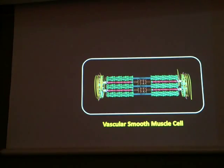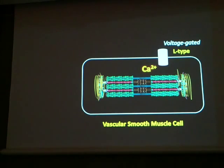Okay. This is the vascular smooth muscle cell. And as we said, the major component of the contraction of the vascular smooth muscle cell is calcium entry. And the calcium entry happens through an L-type channel. There's a particular characteristic of this L-type channel: it's voltage dependent. Why is it voltage dependent, or how is it voltage dependent?